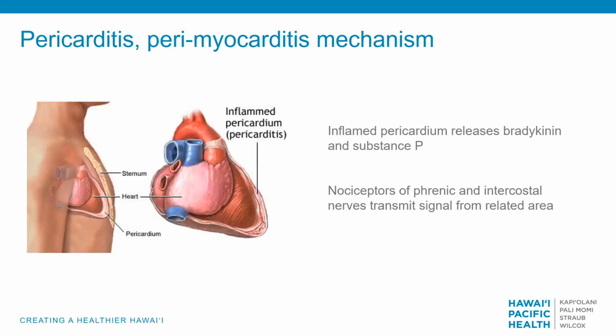The inflamed pericardium releases bradykinin and substance P, and those two irritate the nociceptors that come from the phrenic nerve and the intercostal nerves, which innervate the similar region of the skin and the musculoskeletal areas. Because the pericardium is right there and is innervated by the same nerves that go into the region where the heart is, the pain is right in front of the heart or in front of the chest, or sometimes even the diaphragm. That's what hurts in these patients. Again, most important is it lasts a day or two or even more.